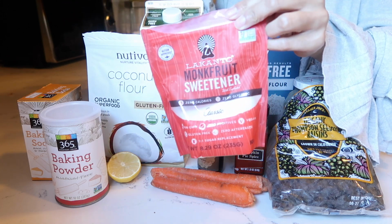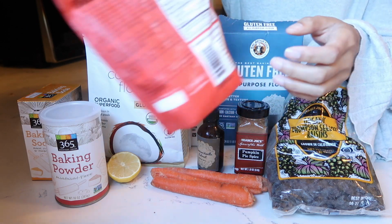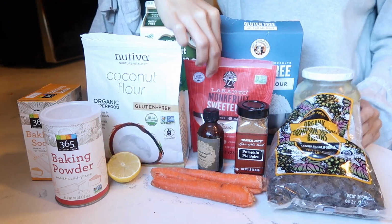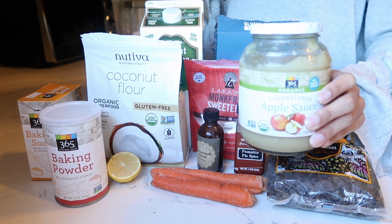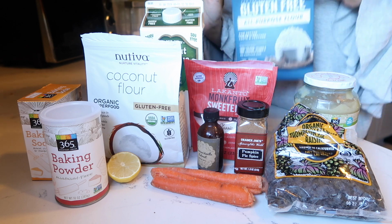Then for my sweetener of choice, I'm using monk fruit sweetener. This has 0 calories and 0 sugar. And I got this from TJ Maxx on a whim, so just Google it if you're looking for that. Some applesauce, and then some gluten-free flour.